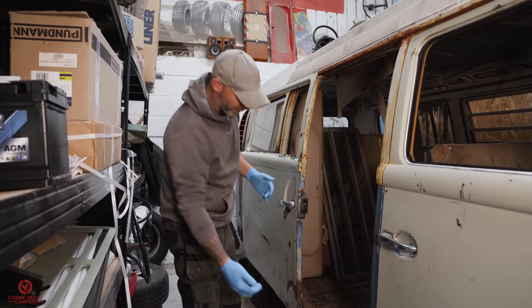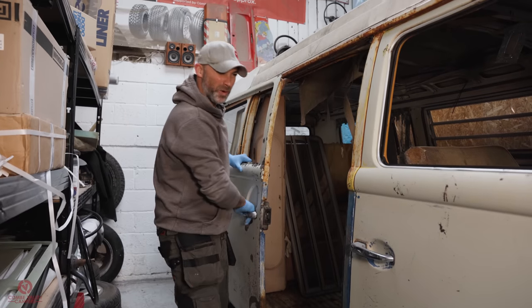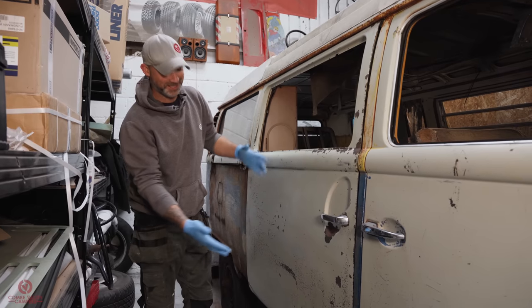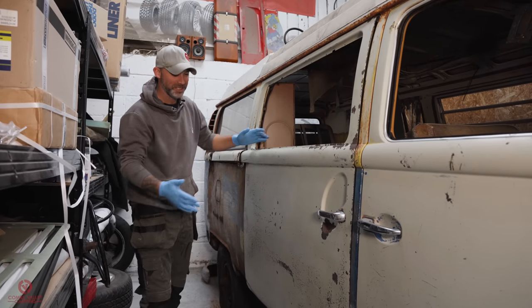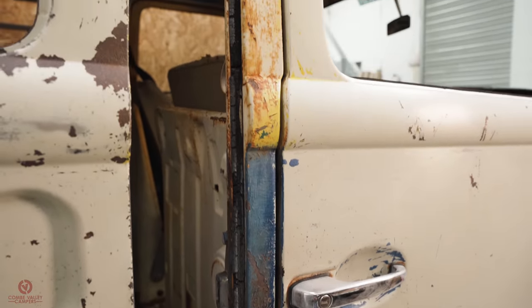And as such, I've put a new or used bottom roller on it, and it doesn't fit great. Something just fell inside. I don't know what it was. It doesn't fit great. So on another video, what we're going to be doing is adjusting the door.